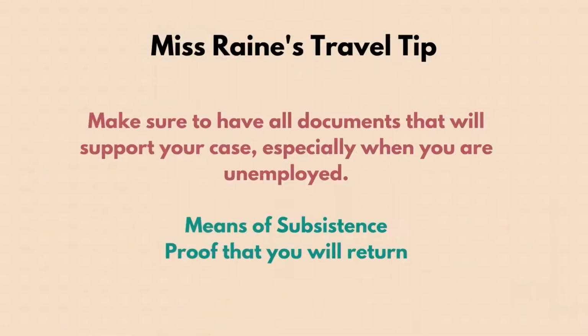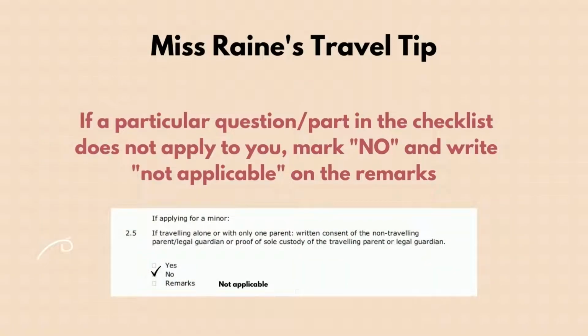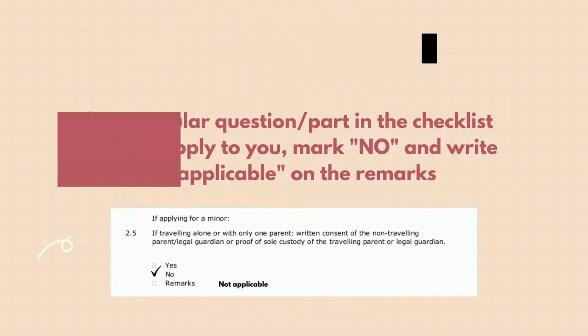So here's a travel tip for you. Make sure to have all of your documents that will support your case, especially for the means of subsistence and the proof that you will return to your home country. Also, when answering a particular question or part in the checklist that do not apply to you, mark it as no and then write not applicable on the remarks as shown here.